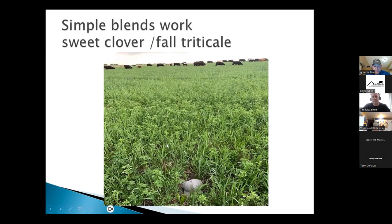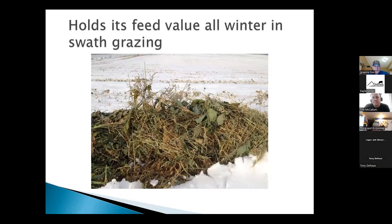But there's a simple crop. If you're taking out old pasture stands, then use something like this. It's a great crop. Cheap, that thing was about $28 to $30 an acre, and because of being a biannual, you got 2 years out of it. So the following year after this crop was done, it was turned into green feed, and then he went back into a winter swath grazing.